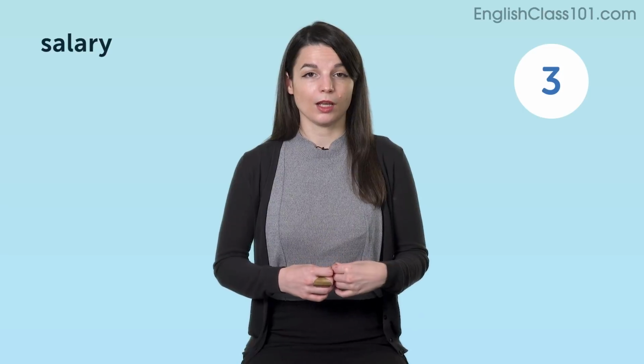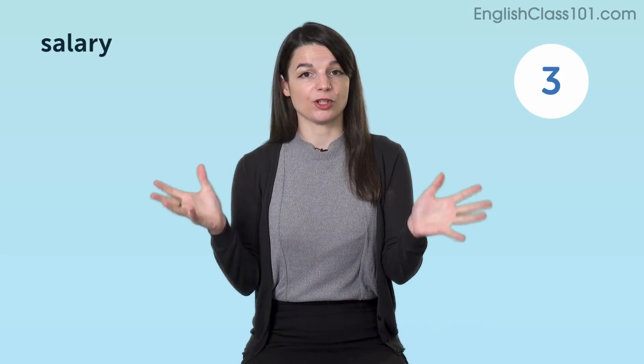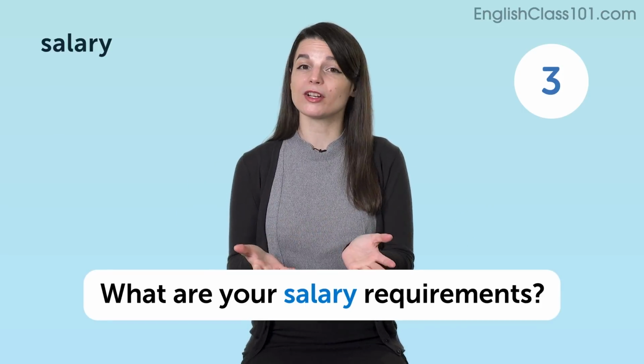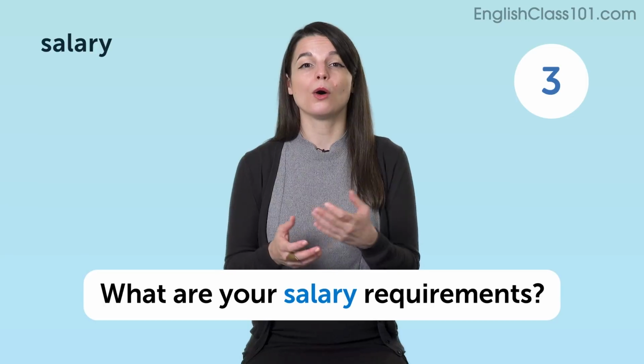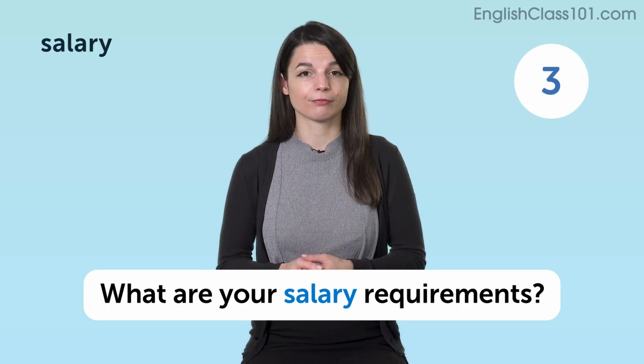Salary. So, salary refers to the money you receive from doing a job. What are your salary requirements?